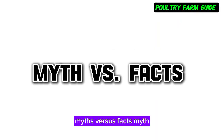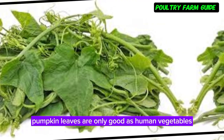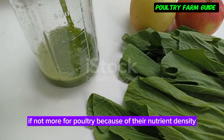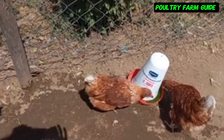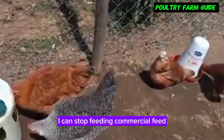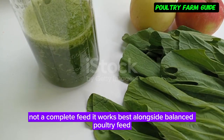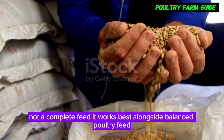Myths versus facts. Myth: pumpkin leaves are only good as human vegetables. Fact: they are just as beneficial, if not more, for poultry because of their nutrient density. Myth: if I get pumpkin leaves, I can stop feeding commercial feed. Fact: pumpkin leaf juice is a supplement, not a complete feed. It works best alongside balanced poultry feed.